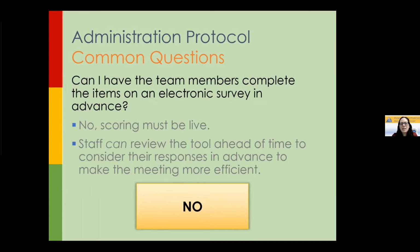If they complete it on an electronic survey in advance, it's a very slippery slope into just having the scores summarized from that survey, and that's the score. So no, you cannot have the team members complete the items on an electronic survey in advance. You have to score it live. I don't know how else to say that. Just make sure you're scoring it live.